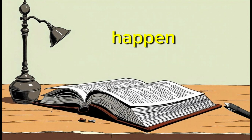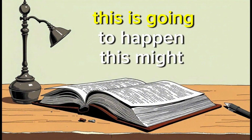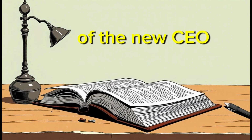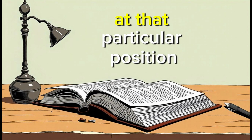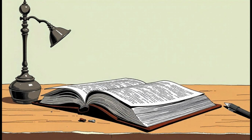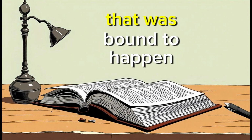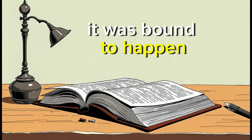It is bound to happen, and sometimes you use it for situations where you know that this is going to happen. For example, the appointment of the new CEO was an inevitable decision because they might need a new CEO at that particular position. The recent CEO might be retiring, whatever was happening. So, yeah, inevitable decision. Inevitable is something that you cannot stop from happening, something that is required, that was bound to happen, whatever may be the situation.